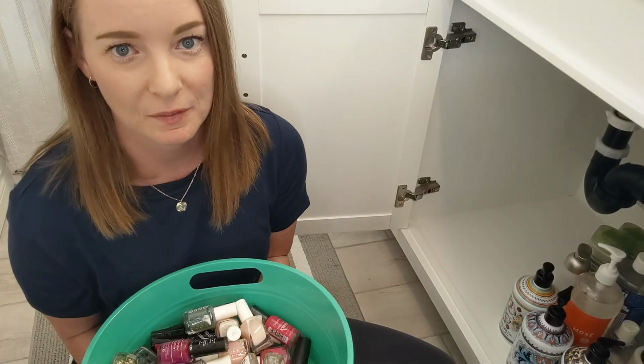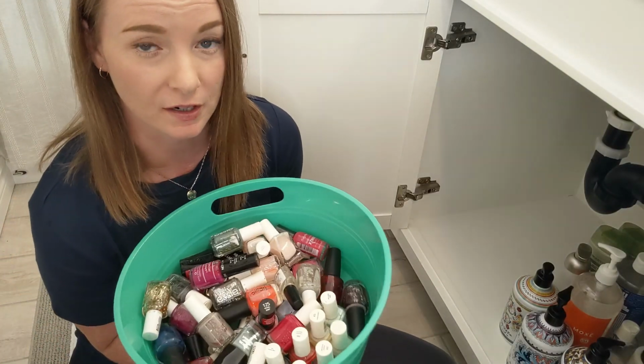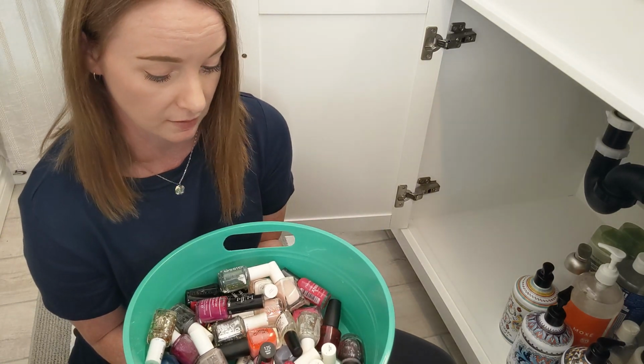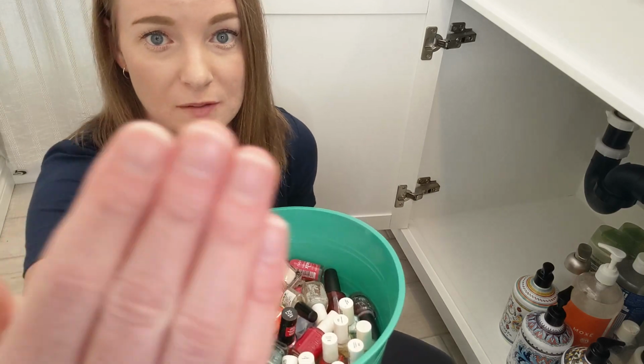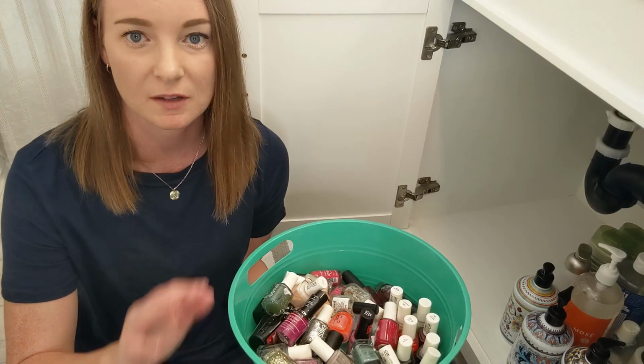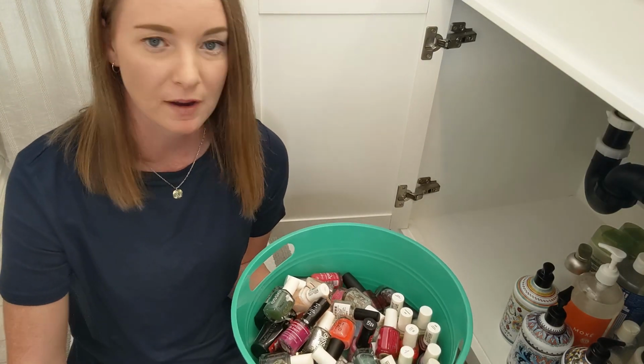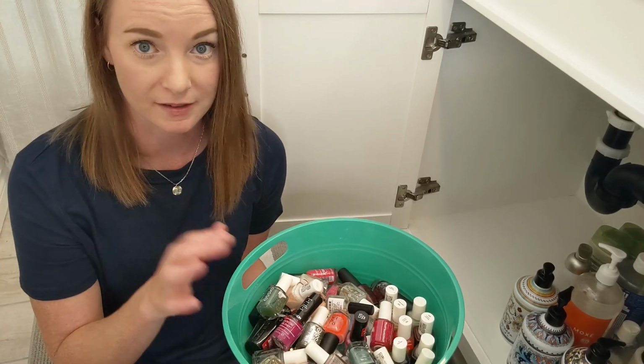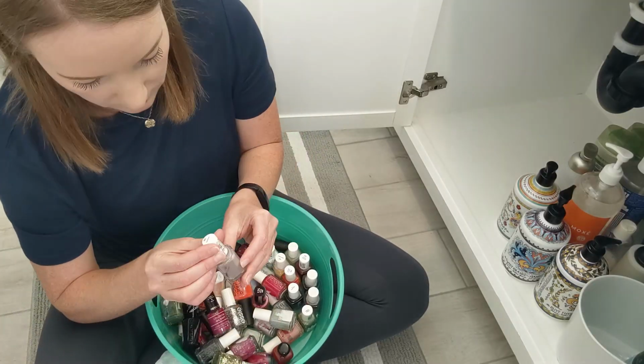I went through a pretty big nail polish phase circa 2014. It lasted for a while, but we're no longer in that phase. You see my nails, they are bare. Having limited time with a toddler now, painting my nails is the last thing I care about doing. So I'm gonna go through this and drastically reduce how many are in here.